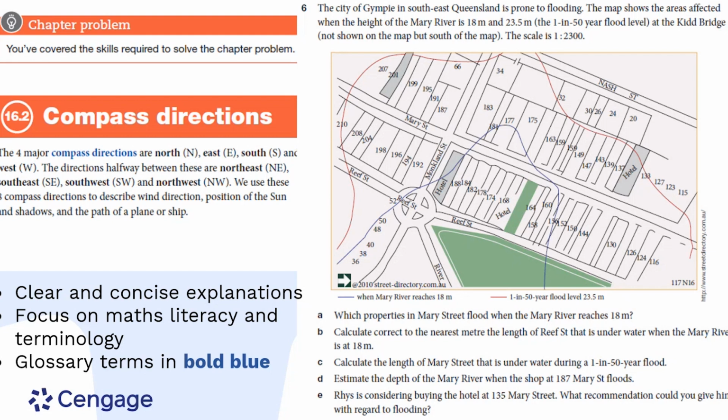New words that they may not know are highlighted in bold blue, and then they're included in the glossary. Another thing we've done is students do better when they're familiar with the context. So there's lots of questions that are based in Queensland.